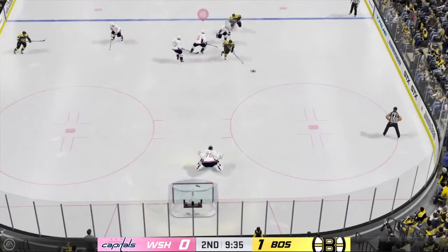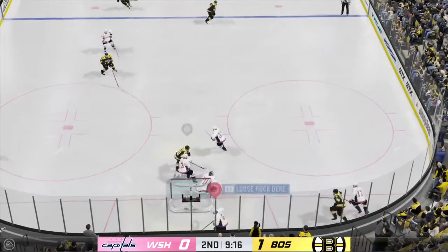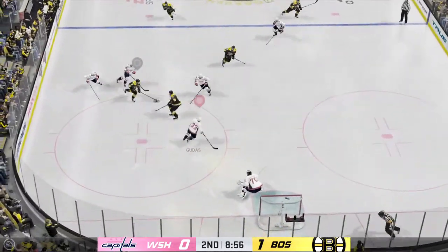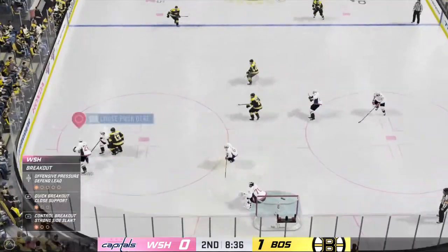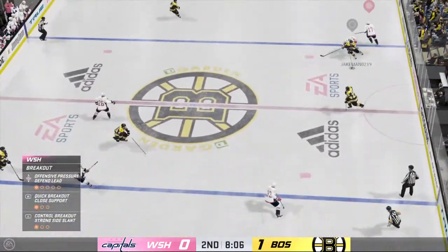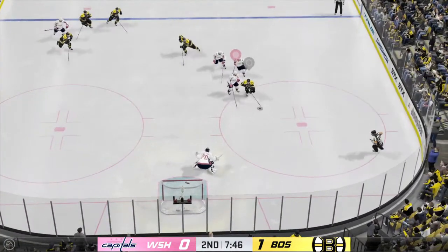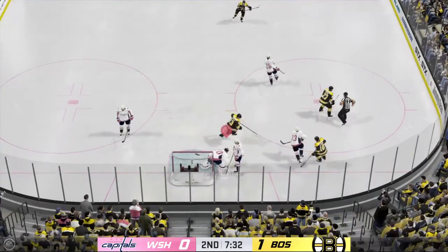DeBrusk's got it in the offensive end. Into the corner now. Good use of the body to knock them off the puck. And pokes the puck loose inside the offensive end. Gives them nothing in front. Puck picked up by Dowd. And he slides it quickly to Kovalchuk. The Bruins take possession here in the open ice. Puts it on net. Stopped by the goaltender.